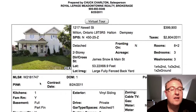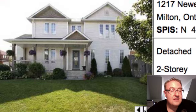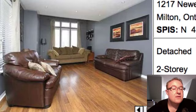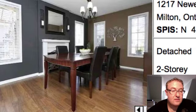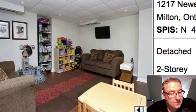1217 Newell, 399. It's a detached home, and sometimes when you do a side angle like that, it's hard to tell, is it a semi, is it a detached? There's some laminate floors here. That's your front room. Then you've got a family room, and then there's your kitchen there.